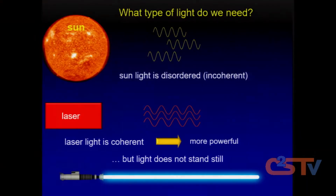Well, the problem is, as you have also seen from these little animations, that light does not stand still, right? It just travels, whereas these lightsabers seem to be stationary, almost like swords, but made out of light. So obviously we have a problem, namely that even if we took a laser and emitted light, it wouldn't stand still. It would just travel forever. So how do we solve this problem?